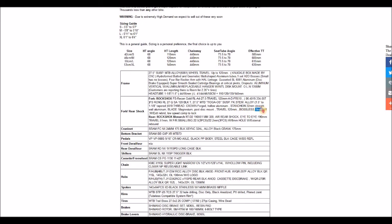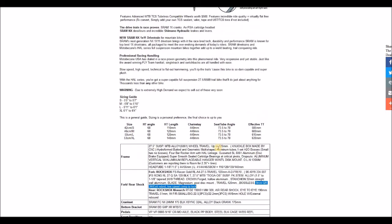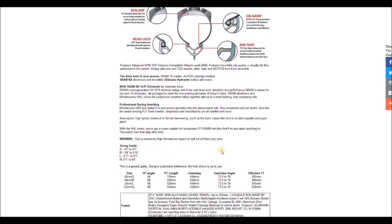Yeah, it's quick release in the front as well. Okay, so it's quick release wheels. It's not through axle. So, is there something wrong with quick release wheels? No, there isn't. We've been using them on both road and mountain bikes for 15 years. I don't know, more.